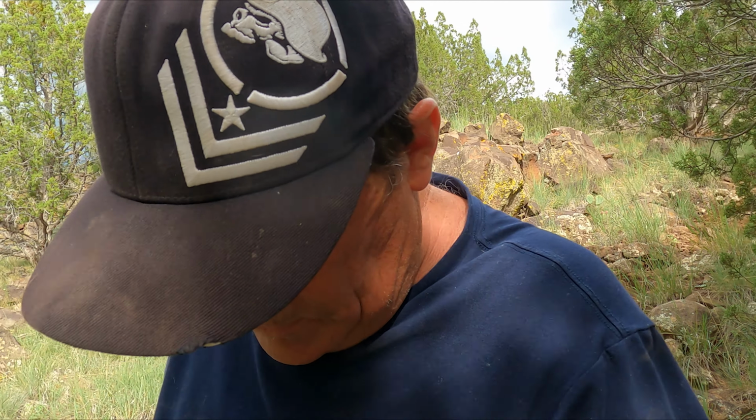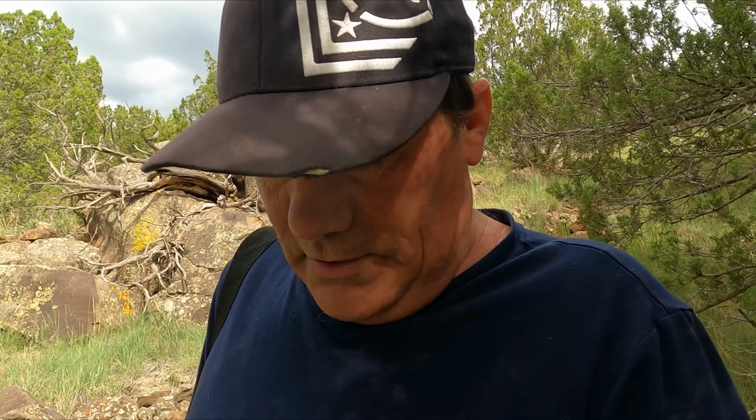And we're trying. I thought I seen a spear point. I want to show you something. I found an arrowhead here just down the creek the first time I came down here to go fishing.